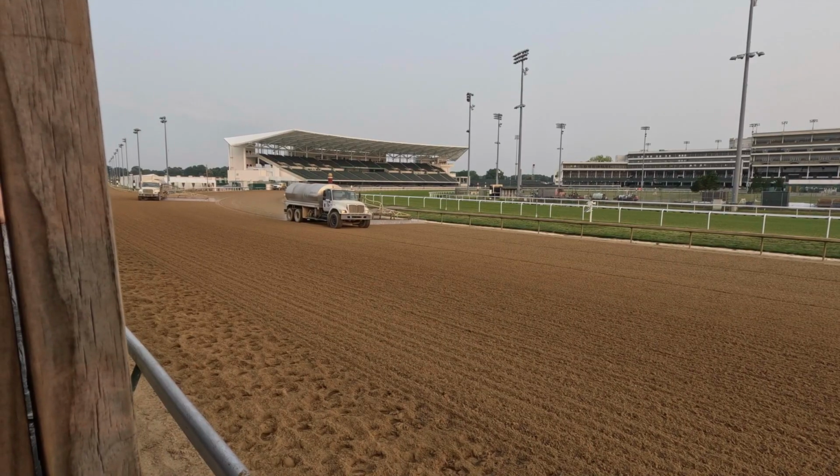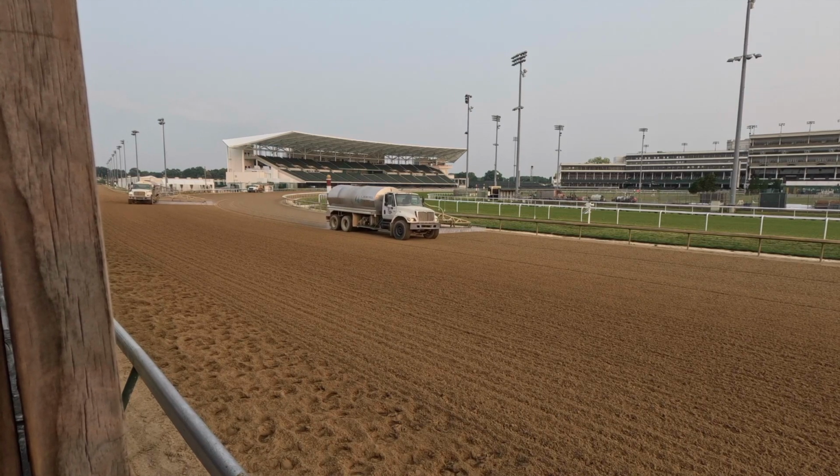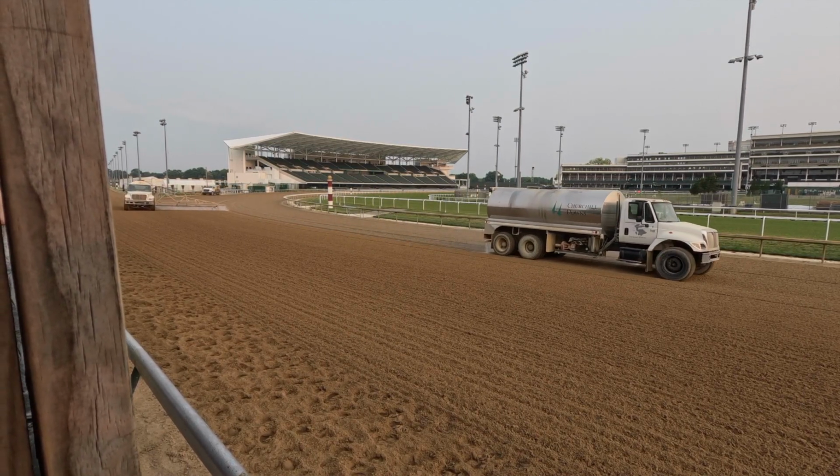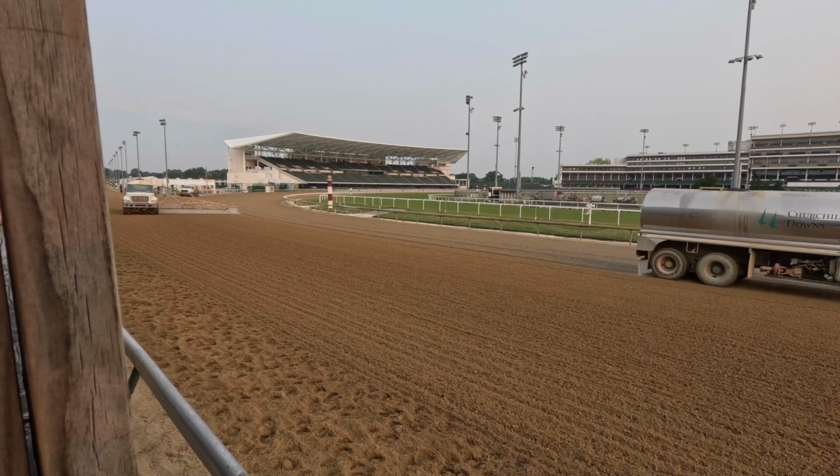During that break time, of course, they prep the track. They get it all ready. They loosen up the dirt. They apply some water to it. It's such a beautiful area. It's so beautiful. And it's very different. This is not something I've done before, so it's kind of neat to be able to see this type of world. Very fascinating.